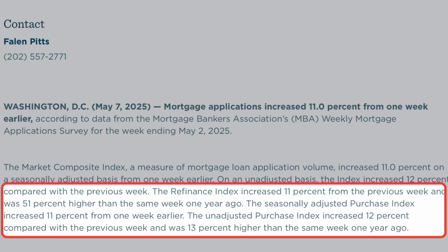Now let's talk about the Federal Reserve, because while they don't directly set mortgage rates, their decisions do have a big influence. At their May meeting, the Fed held rates steady in that 4.25% to 4.5% range. But here's the kicker, they're not planning any preemptive cuts just yet. Inflation is still running above that 2% target, but not by much, and it's at a 4-year low.